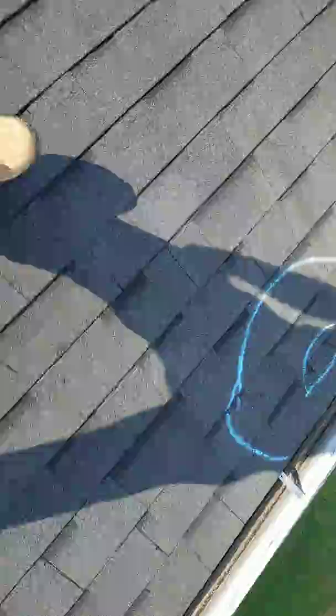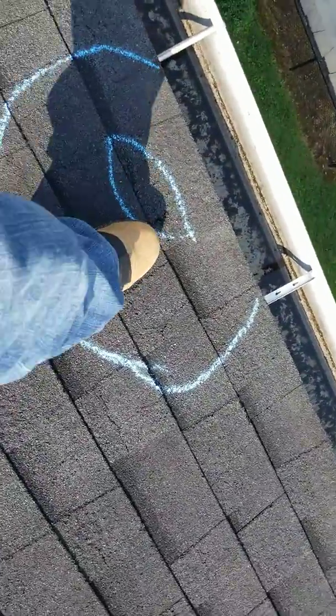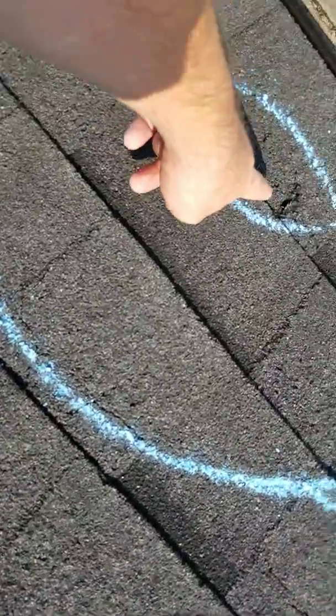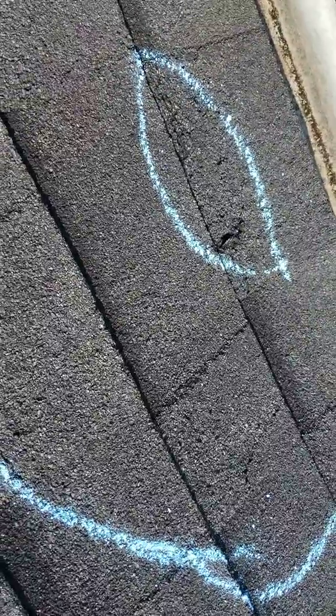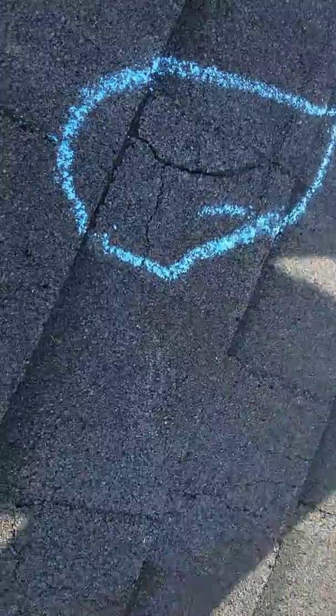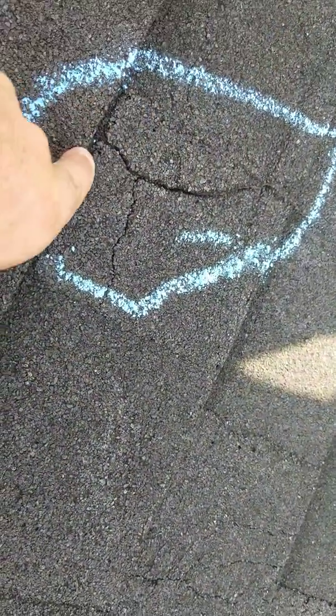Over here, we got same thing going on. More rot, as you can see that. And it's probably getting in right here. That's a hole straight through the shingle, just from it being extremely old. So they're starting to crack and break and wear out. Here's another one right here. And you can see how deep these stress fractures are. They go straight through the shingle and into the one underneath of it.